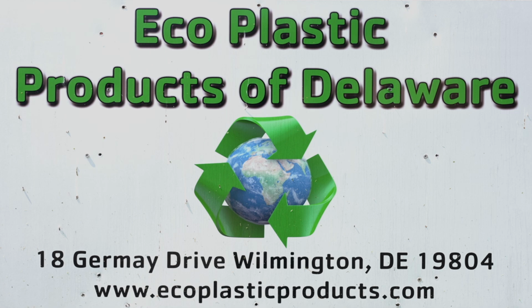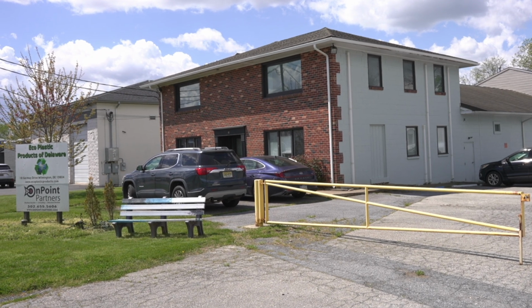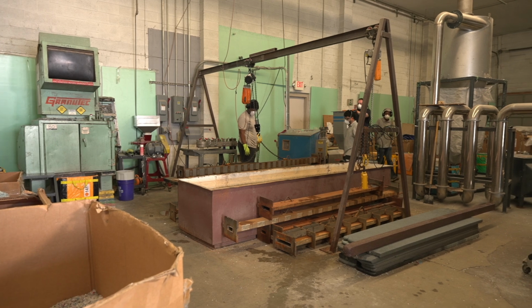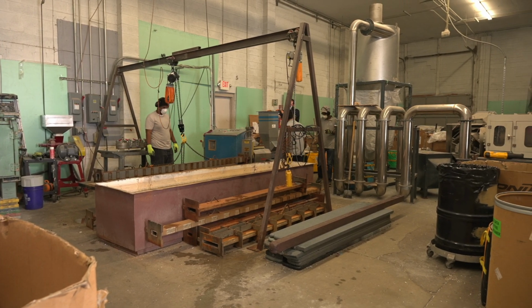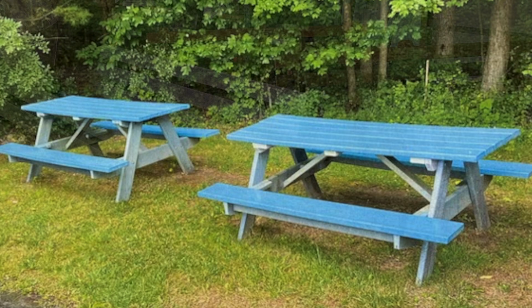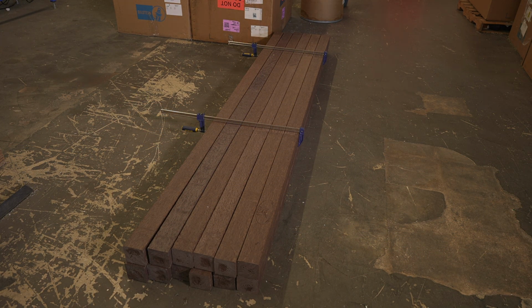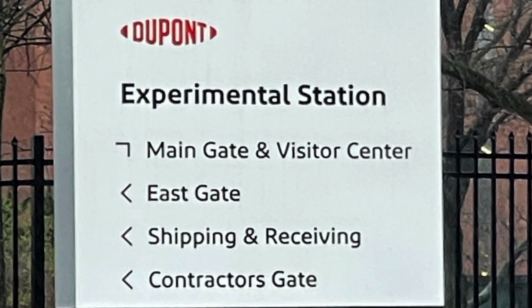Ecoplastic Products of Delaware is a local not-for-profit company with a mission to reduce the amount of plastic entering our oceans and our landfills. Using extrusion molding as a manufacturing process, the company recycles post-consumer waste plastic into park benches, picnic tables, and assorted simulated plastic wood products. One of Ecoplastic's recent projects was to help create a simulated wood retaining wall at the DuPont Experimental Station.